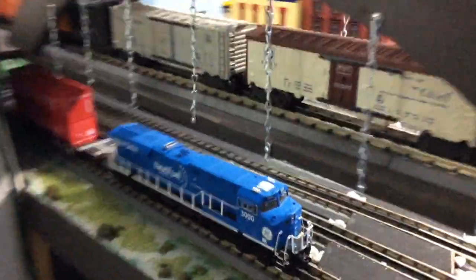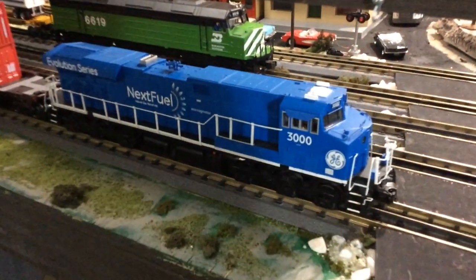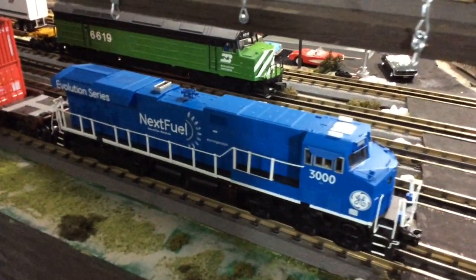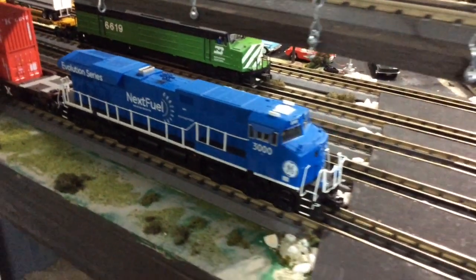And of course, like everyone, I enjoy the modern, like this Proto Sound 3 GE. Hopefully soon I can invest in a DCS system so I can run my PS3 and PS2 locomotives.